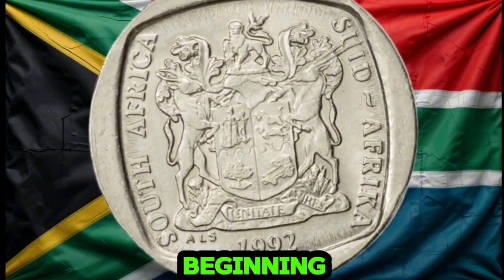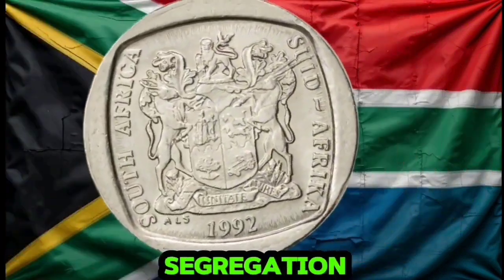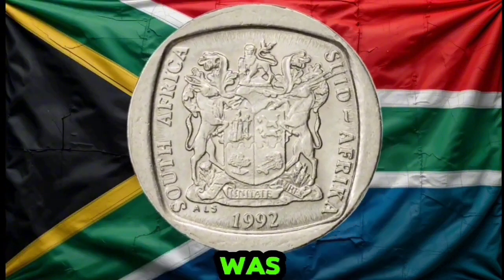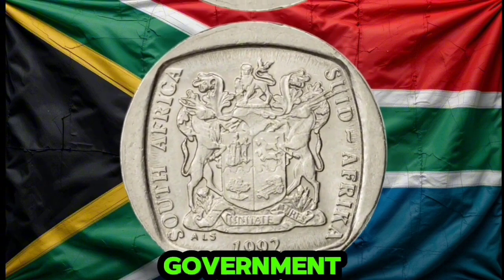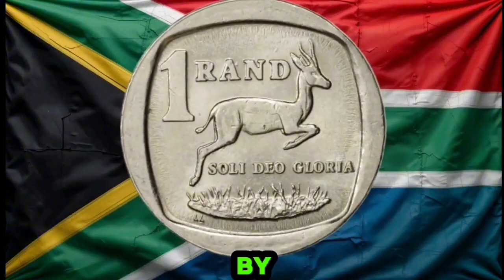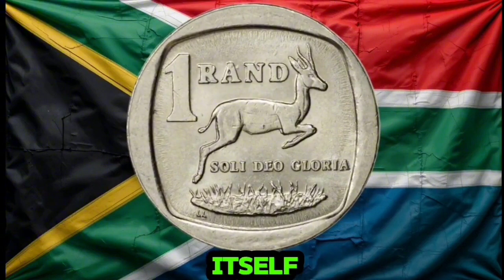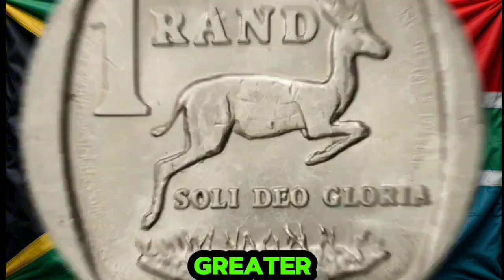It marked the beginning of the end of apartheid, a regime of racial segregation and discrimination. It was also a time when political negotiations were happening between the ruling government and the African National Congress, ANC, led by Nelson Mandela. The rand itself had always been a symbol of South African pride, but in 1992, its design took on greater significance.